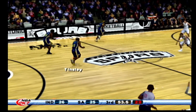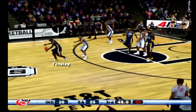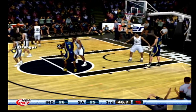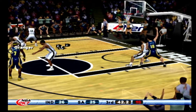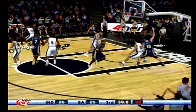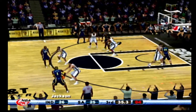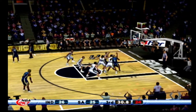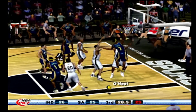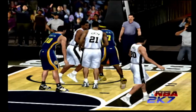The Pacers with the ball. 55 seconds left in the third quarter. To Granger. Passes to Tinsley. 6 seconds to shoot. The pass to Jackson. Takes a three. O'Neal gets the offensive rebound. Gently drops it in. Fantastic play for the garbage bucket. That's how you get after it.